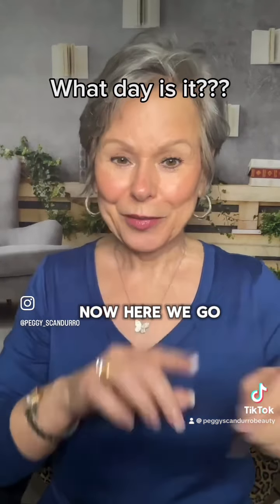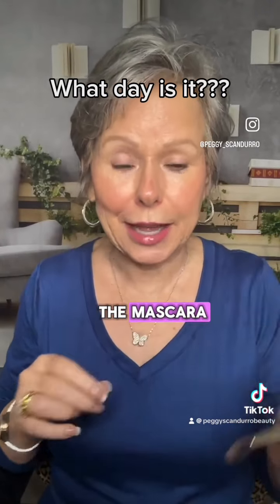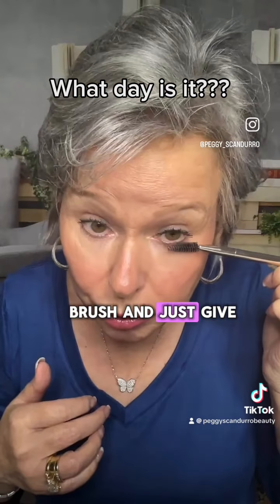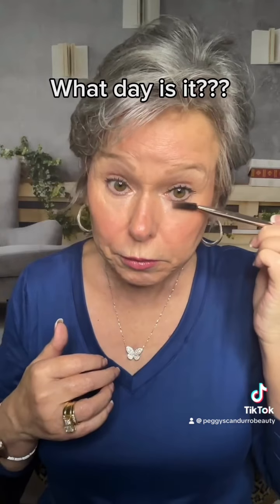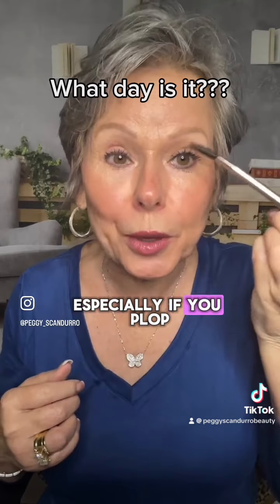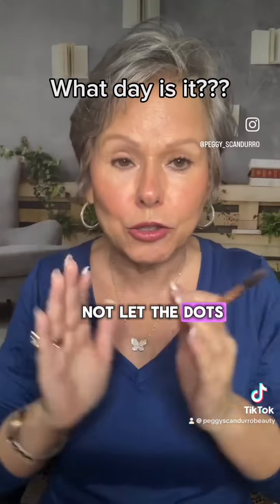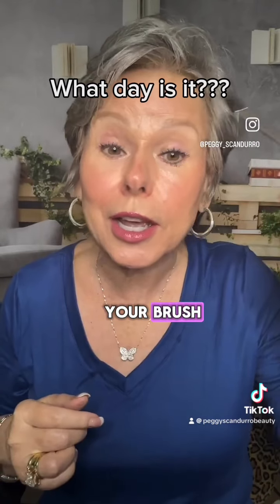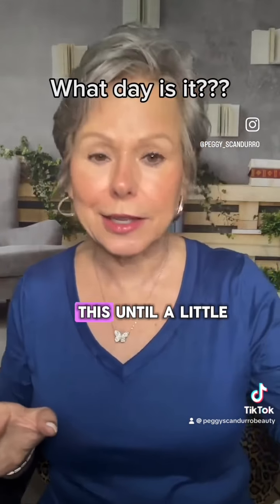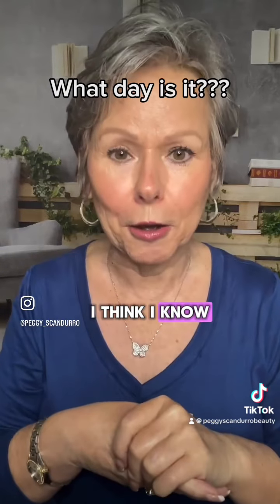Now, here we go with our blop from the mascara. It'll dry to a solid, get a soft brush, and just give it a flick. And it's gone. It's great, especially if you plop it up here and your eyes are done, or even if they're not. Let the dots dry and then get your brush and you can just flick them off because it dries to a solid. No one told me this until a little while ago. That's one of the neatest tricks I think I know.